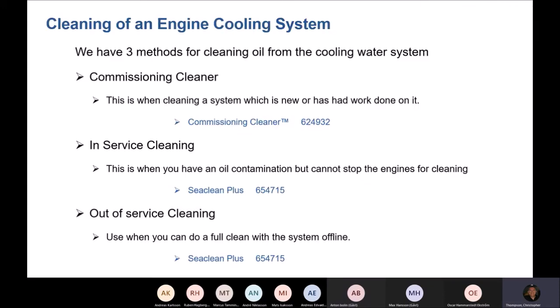Cleaning of water systems. Basically, there's 3 cleans. One, I would say, is a total clean. It's what we use, commissioning cleaner. It is a slightly alkaline-based chemical which will take all the rust and oils out of the system. It's designed for when you commission a system or if you get a small contamination.